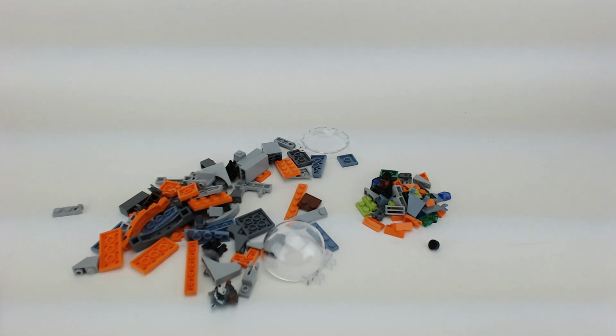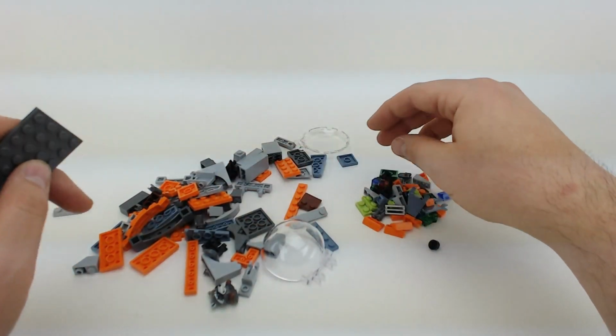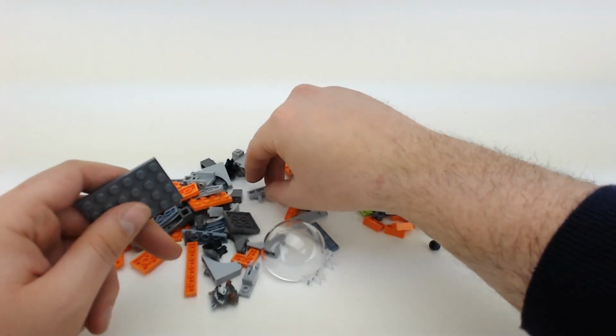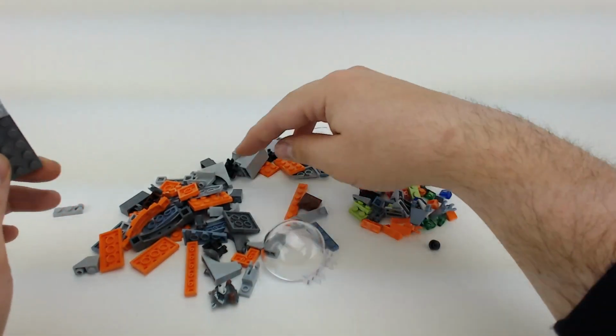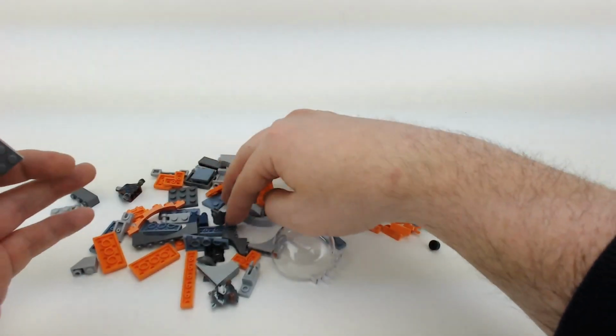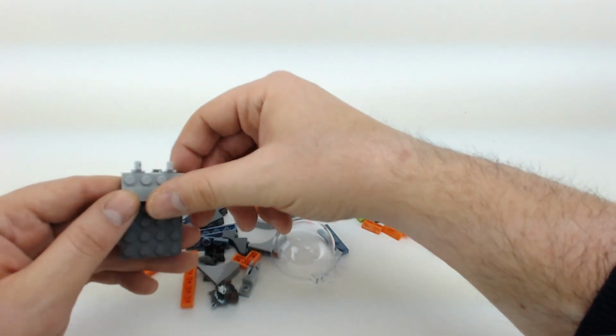So the Lloyd Gamer asks, when will you build Hulkbuster? So yeah, I actually just bought the Hulkbuster set at Target as well. So I'm hoping to do another live stream on that sometime soon. I don't have a streaming schedule just yet because I'm kind of getting all back into it. But I am pretty excited to build that set as well.